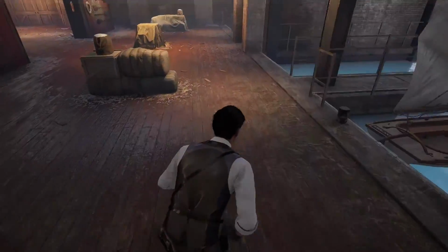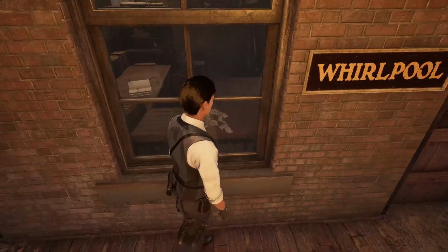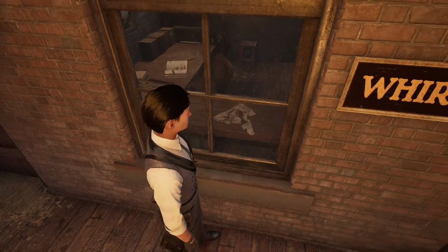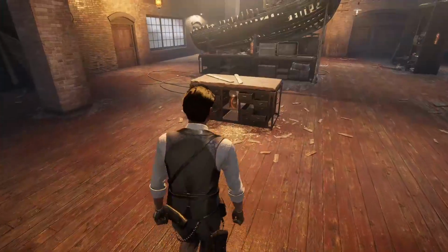Yeah, so we looked at that stuff. And if we look through the window here, it's not gonna let me do it, but you can look through the window and you can see that bloody bandage there, and it's like, oh, there's bloody bandages. I wonder how we get in there. Where would he keep his key?